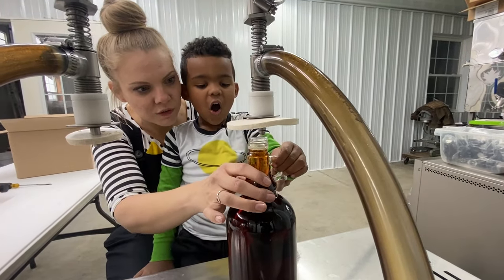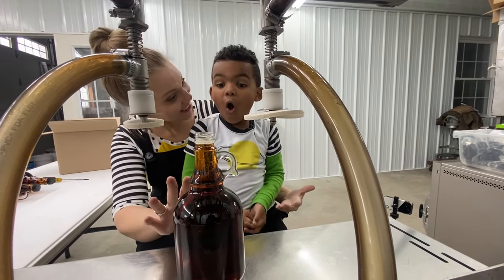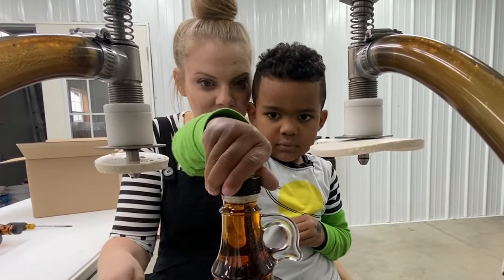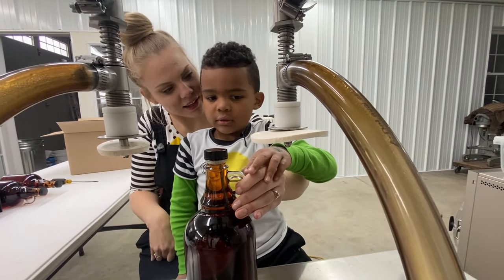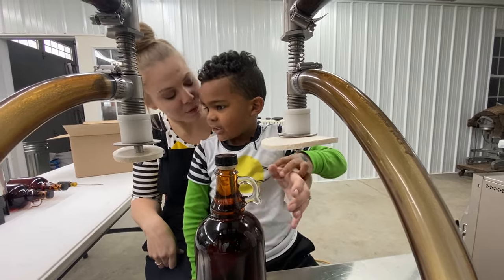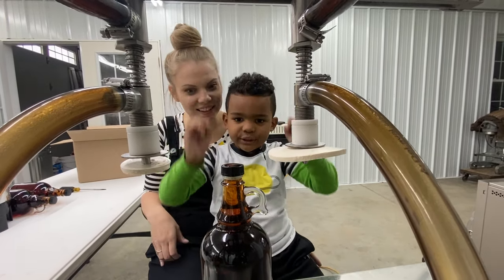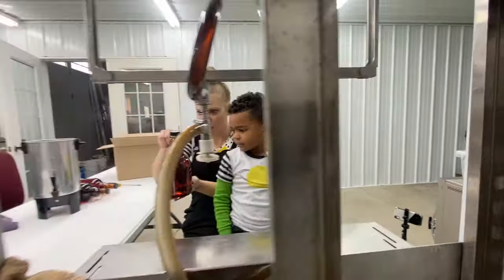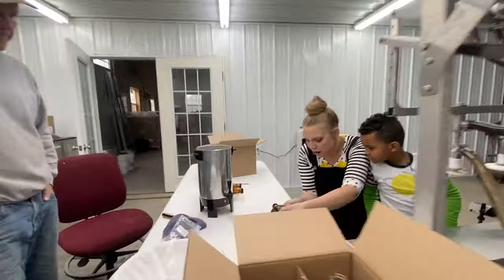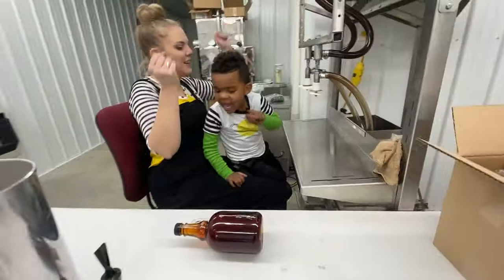Okay, now he said to move it all over. Ooh, it's hot. Do you remember, do we put it up and down or do we lay it on its side? Lay it on its side. Do you remember why? So we can see if it leaks. Yeah, so we can see if it leaks. Let's see if we got a good one that doesn't leak or if we have a problem to fix. We did it!